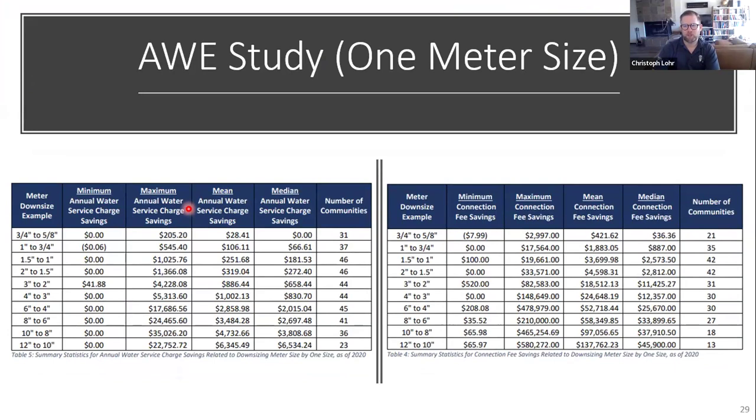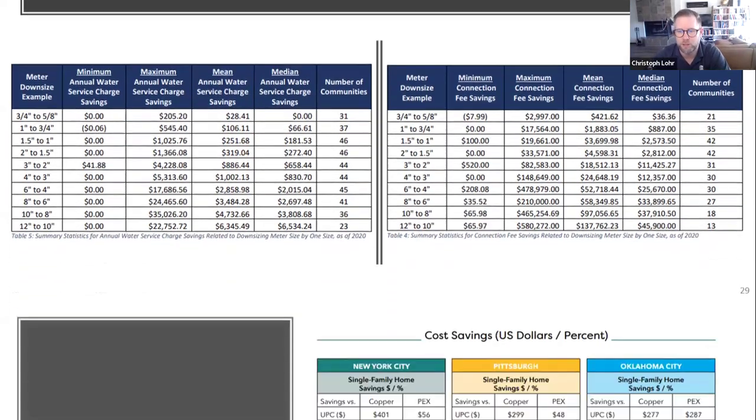here's an example of one of the charts that came from the Alliance for Water Efficiency report, just reducing the water meter size one nominal pipe size. So for instance, if you went from a 1-inch meter to a 3/4-inch meter, the savings in connection fee, the average was somewhere in the range of almost $2,000. And in many places in the US, which base the water rates and sewer rates on the water meter size, the water savings, and this does not include the sewer savings, was about $100 a year. So again, you're looking at some potential savings and operating improvements that are due to more efficiency.